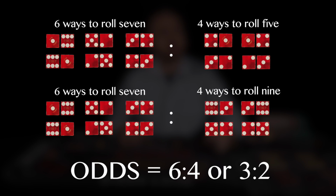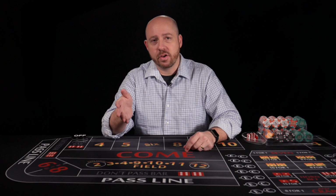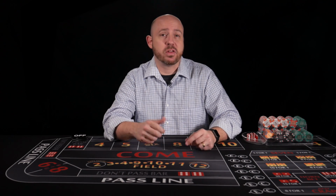The 5 and 9 both have 4 ways to roll those numbers, so the odds are 6 to 4, or reduced 3 to 2. And last, the 6 and the 8 both have 5 ways to roll, so the odds are 6 to 5. You'll want to memorize the amount of ways you can roll a certain number. This will help you to determine how good your chances are of rolling a certain number and what the probability of winning a bet versus losing a bet is.